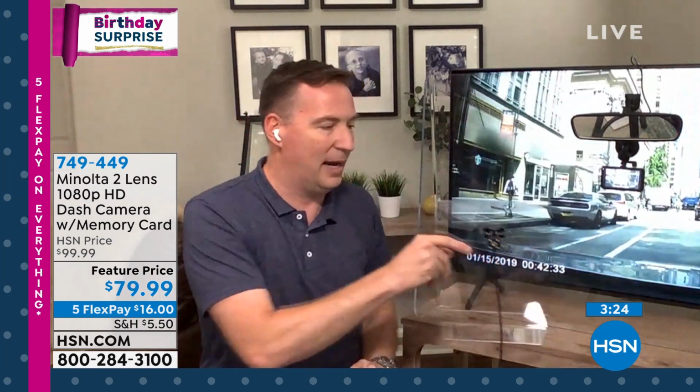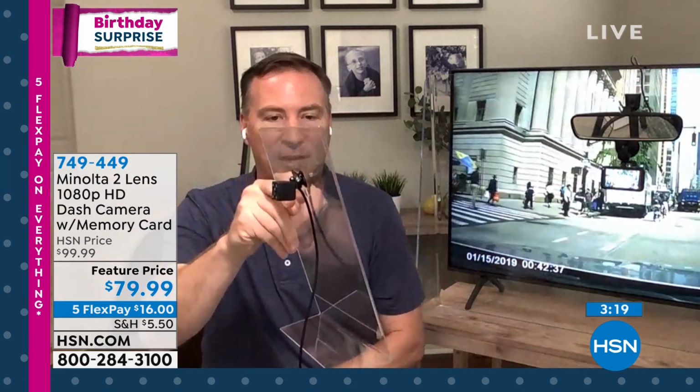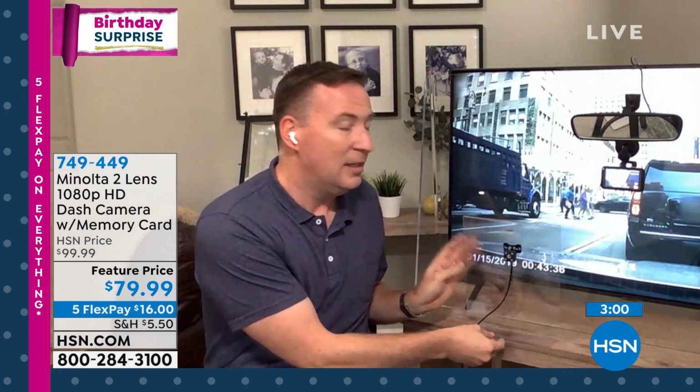Now for the rear camera, we give you an extra long camera in the back. And someone already sent me a message on Facebook saying, do you have enough cable to be able to support an SUV? Whether you have a car, an SUV, a mid-size, full-size, there is tons of cable here to be able to mount this right on that back window. So now if anything happens in the back, that is it. You are done.